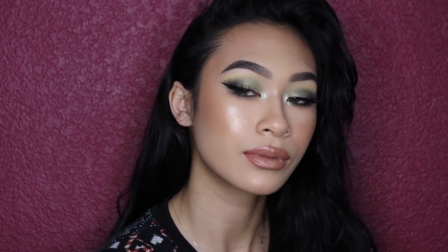So I just changed the lip. I used my BH lip liner in nude, and then I also did the Bite Beauty Enoki lipstick. This combo looks so juicy and so good, and I think it complements the whole look because this lip is a neutral lip, and it complements the fact that I'm wearing army green, which is pretty neutral as well. So that is the completed look.